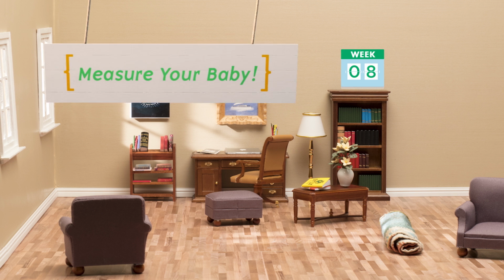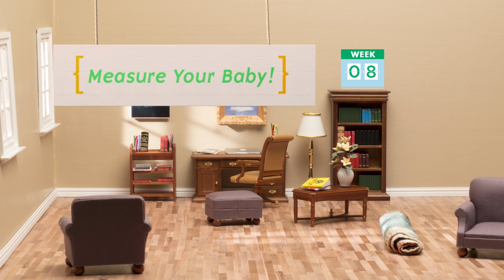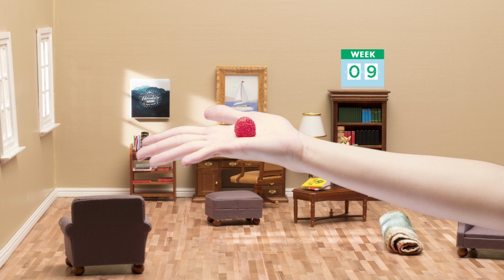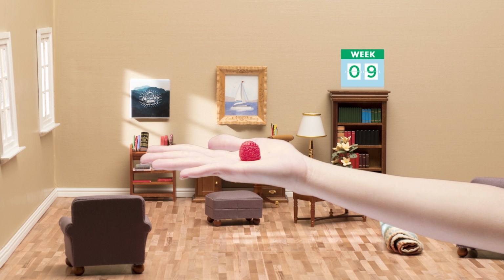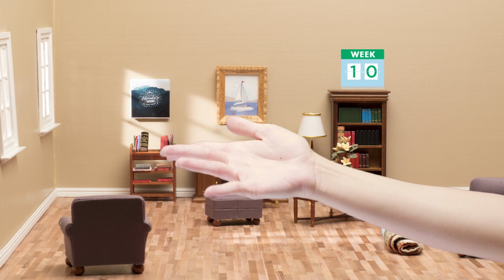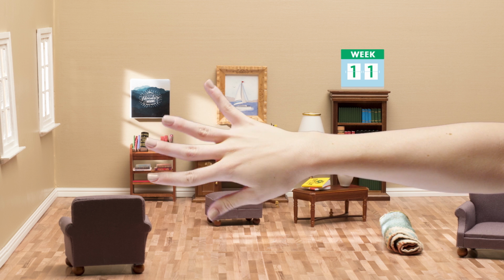At 8 weeks, it's time to measure your baby. Your baby has grown from the size of a poppy seed to a raspberry. His hands and feet have webbed fingers and toes, and very soon, the tissue between his digits will be reabsorbed to reveal individual fingers and toes.